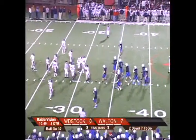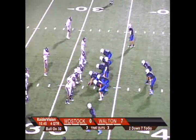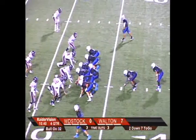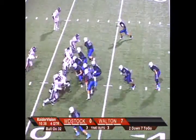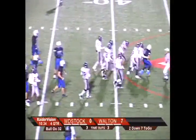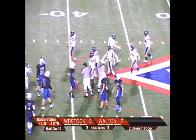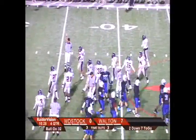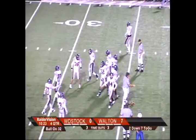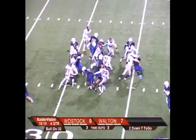Now 2nd and 7, they're going to spread it out a bit. Walton shifts back into that I formation, and Kilborn will hand it off to Vorster, who's hit in the backfield. Good job that time defensively by Woodstock. Great penetration. And I believe that was number 44 on the stop, Johnny Clark. Nice play by Woodstock on that one.